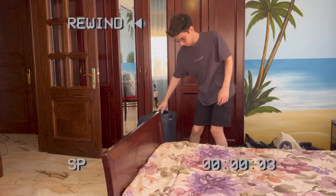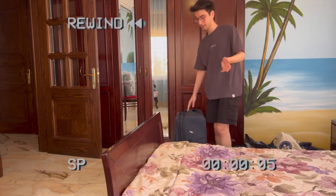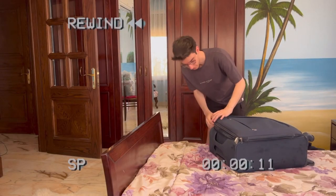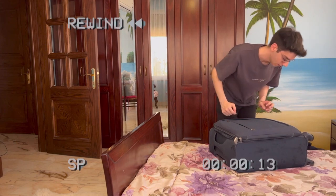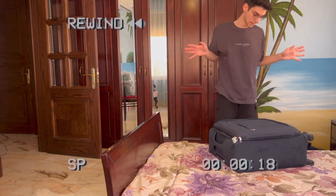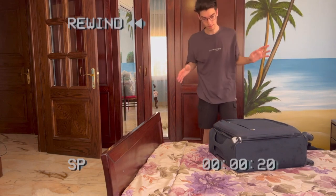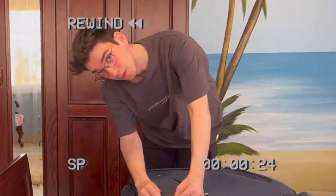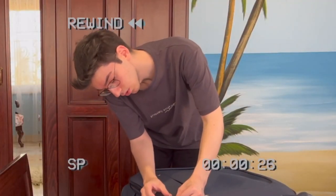I'm sick of my back. I'm gonna put my luggage on the bed. I know people are gonna come at me in the comments saying don't put your luggage on your bed, there are germs and you've taken it everywhere, and I understand that, but you know, my back is more important than the germs.